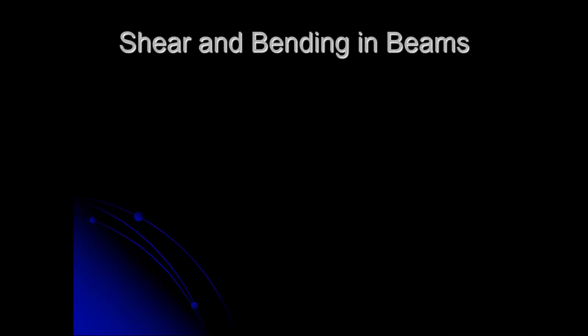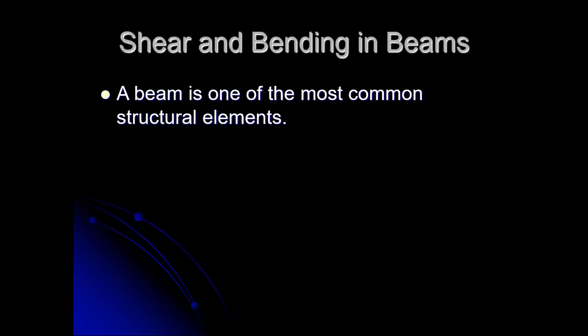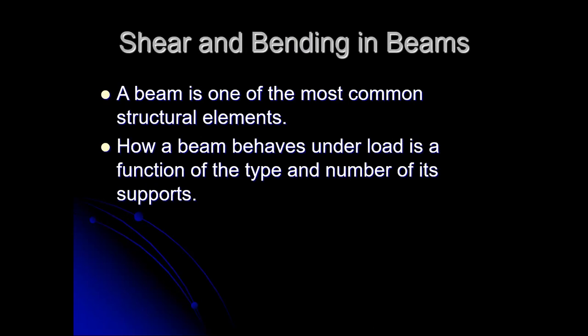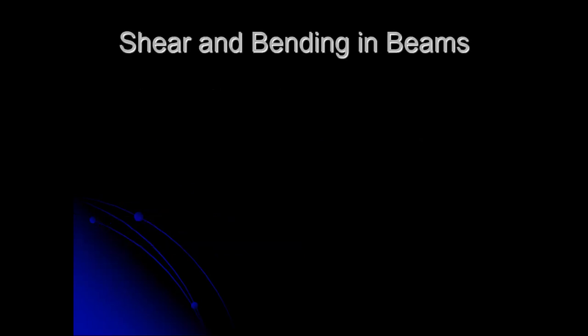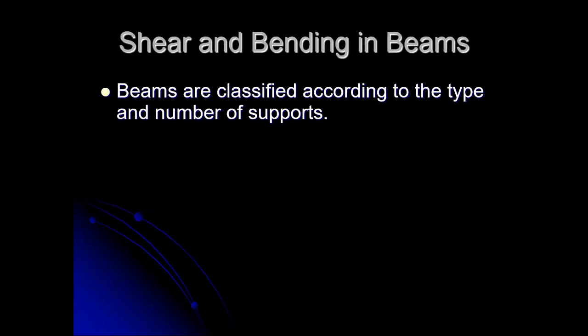So let's take a look at bending in beams. Beams are pretty common structural elements. We use them all the time. How a beam behaves under load depends first on how it's supported. Essentially, consider something like a floor joist where it's supported at the ends and it's free in the middle, or something like a diving board where the supports are toward one end and the other end is free. And we've talked about supports before, roller supports and pin supports and all of that. And those come back a little bit here.